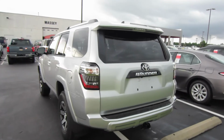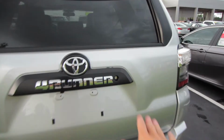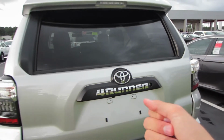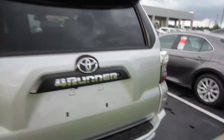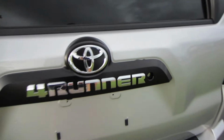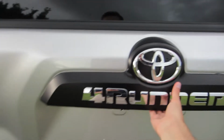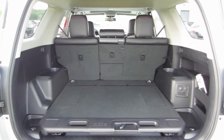Now coming around back, to activate your power rear glass, since this is a non-smart key model, just go ahead and stick your key in the hole right there. Twist and hold to the left or right to go up or down and lock and unlock your doors. Smart key models, you will have your up and down arrows that you can easily press. So go ahead and press the membrane underneath your 4Runner logo to open right up. As you can see, the abundance of room back here.